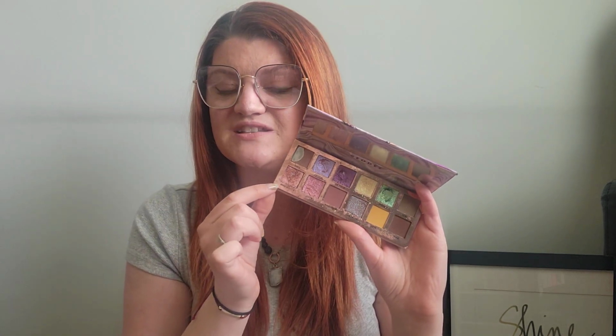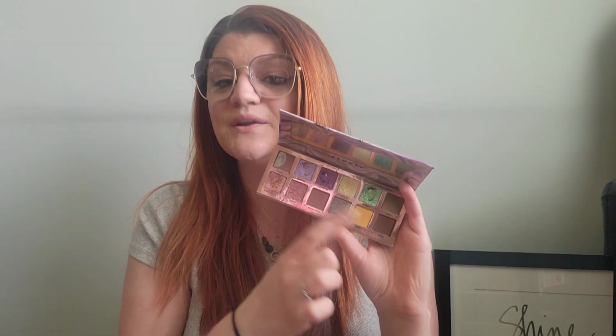I don't know what it was, and I feel like it even took quicker than it took to hit pan in Rose Quartz. I love, maybe it's because I put it more all over the lid, but I feel like I did that with the others as well. So I don't know, but I really did enjoy this.